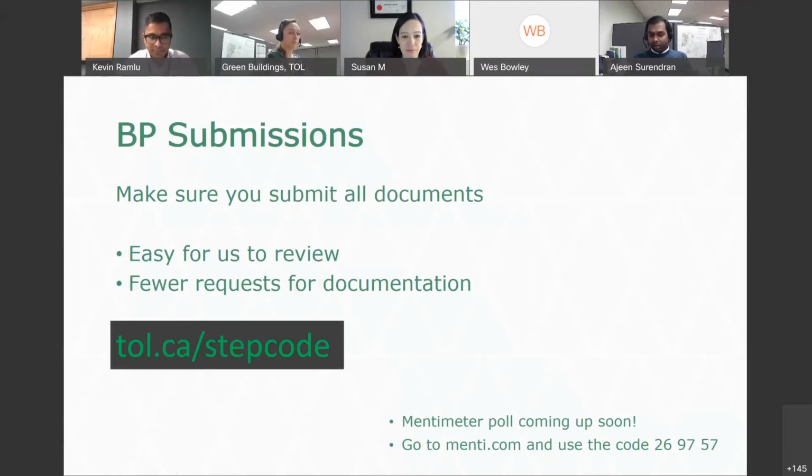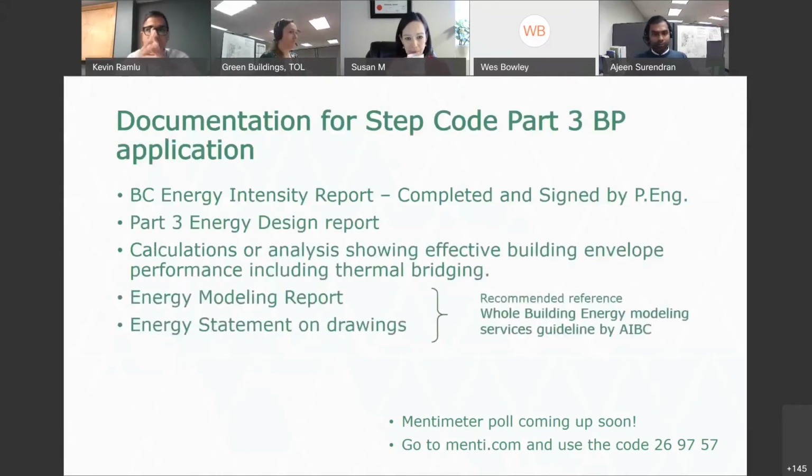We will be updating our website pretty soon, and we also have an updated building permit application checklist, which will be done soon too. Keep track of our website, tol.ca/stepcode. It will be updated pretty soon. Next slide, Kevin. These are the documents we are looking for.